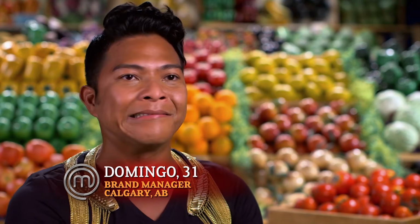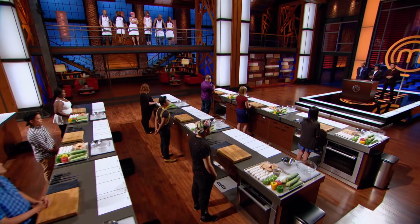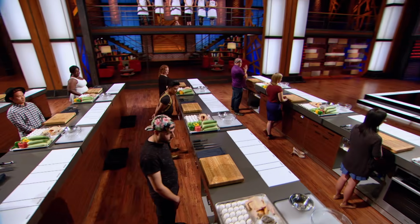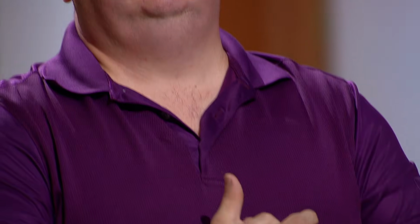God help me. I don't even think I can husk 6 corn in 15 minutes, let alone 24 eggs. This competition is not just about speed. It's about precision and control. If your prep is sloppy, you will be going home. I'm shaking inside. I've never broken down a chicken in my life. If you don't get this mise en place right, you don't belong in this kitchen.